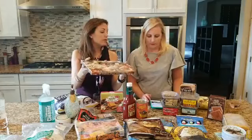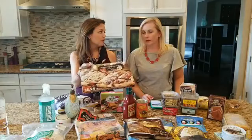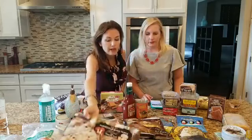If you like truffle and mushrooms, it's the bomb. It's the way to go. We usually keep 2 or 3 in our freezer at a time because they go fast. Throw that together. What else do you have?